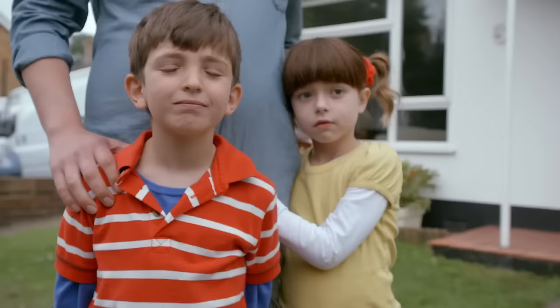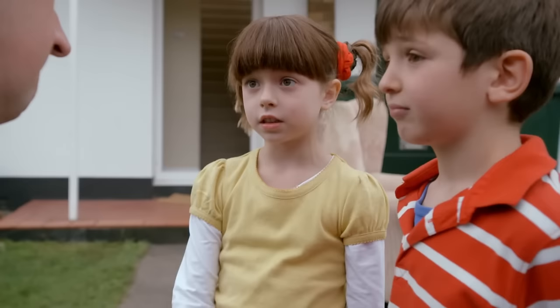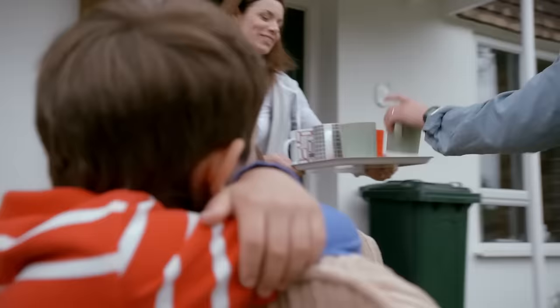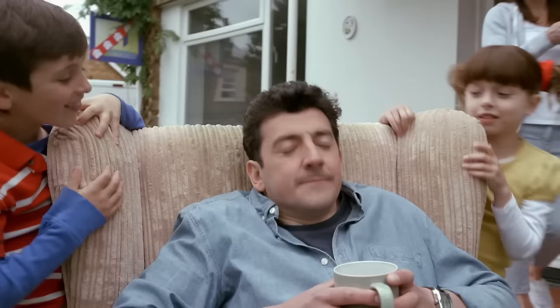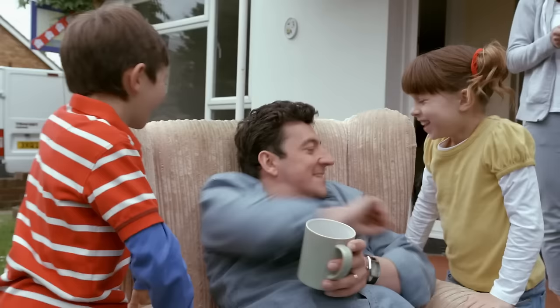Can I just say, you two have been the biggest help today. Moving house makes me feel happy and sad at the same time, Dad. And me. Me too. Tea break, everyone. Good. Dad has a cup of tea on the front lawn, then pretends to fall asleep in the armchair. Wake up, Dad! Dad, were you asleep? No, I was resting my eyes.